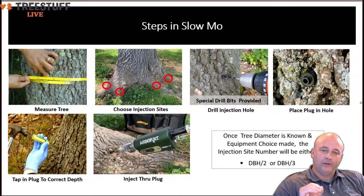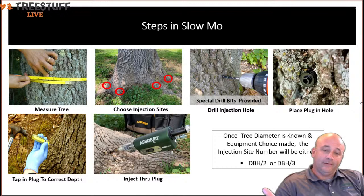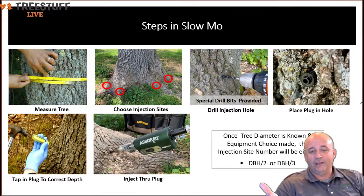6 inches is where that trunk flare is actively growing, and we want to go into that. We want to stay away from compressed sites where there could be damage, or where the tree doesn't look like it's growing, if it's flat. Then we're going to use the special drill bits provided, place the plug, and tap it to the correct depth. And knowing the diameter, how do I know how many plugs? If you're using the Quick-jet Air or the Quick-jet, it would be DBH divided by 2. If you're using an IV system or the F series, you would do DBH divided by 3. The label is going to dictate, though. Whatever it states is what you're going to do. So you read the label, but typically it's DBH divided by 2 for the Quick-jet Air, and DBH divided by 3 for the IV and F series.